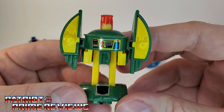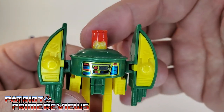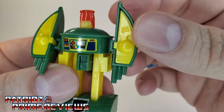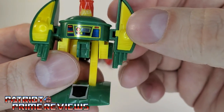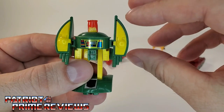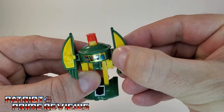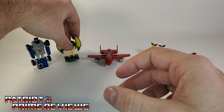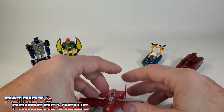Now, Cosmos here, I'm not the biggest fan of his robot mode, and that's mainly due to his head sculpt, because it's a red cylinder, and you can barely make out the face sculpt. I don't even think that's paint. The red section's painted, the yellow is just the yellow plastic. It just doesn't look good, but hey, it's G1. Articulation for Cosmos: the arms can do a complete 360. Mine are a little tight, don't want to force it, but you get the idea. So there is Cosmos. Next up, if I can get Cosmos to stand up, is Powerglide.